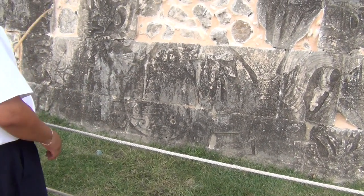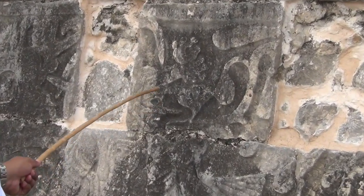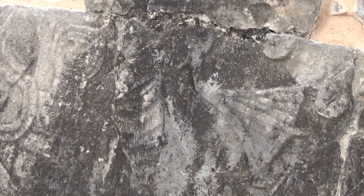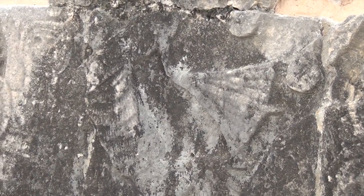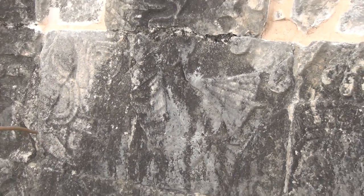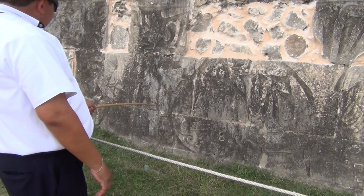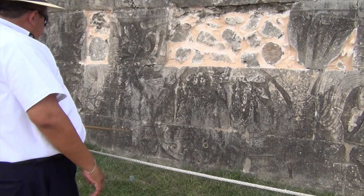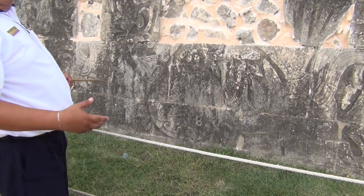Here, this ball player, look at the face. Eye, nose, mouth. See? The helmet, the body protection. Look at the white belt, the knees, and then the feet. This guy is holding on his right hand a knife. You see? Holding this, point out for you the knife. On his left hand, he's holding a head. Eye, nose, mouth, and then he's bleeding. It means that the captain of the opposite team, he was the one in charge.